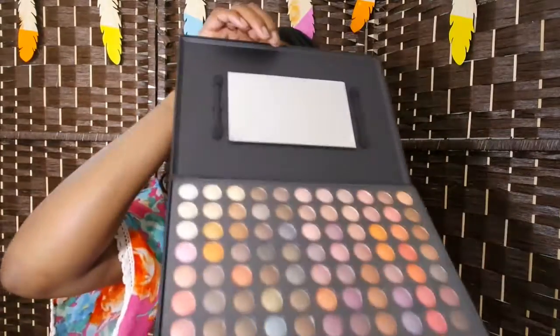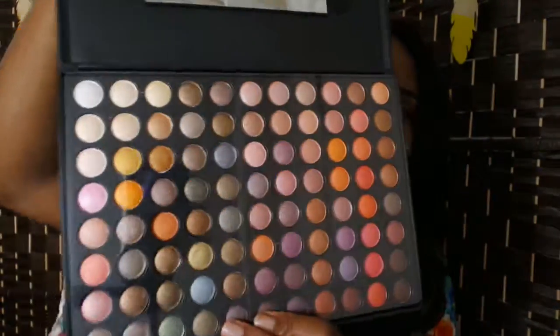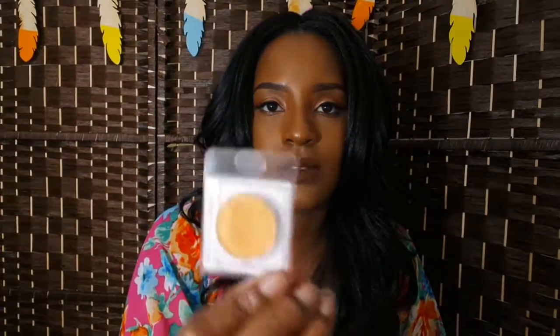On to eyeshadows. My favorite eyeshadows in June will be this Metal Mania from Coastal Scents, and I will show y'all. It has 88 colors in here, so any color you can think of is actually in this palette. And this is a go-to one because of all the different colors it has. And then I also got some of the individual ones. Call them eyeshadow pots. I do believe that's what it's called.